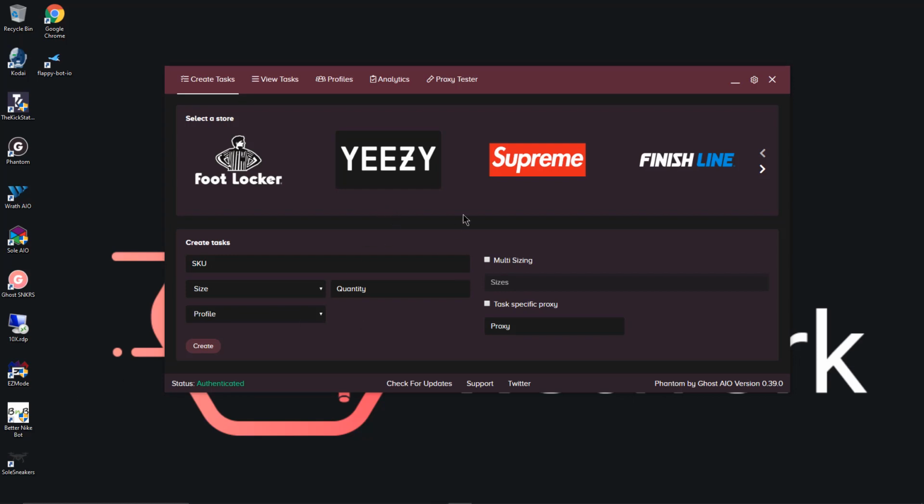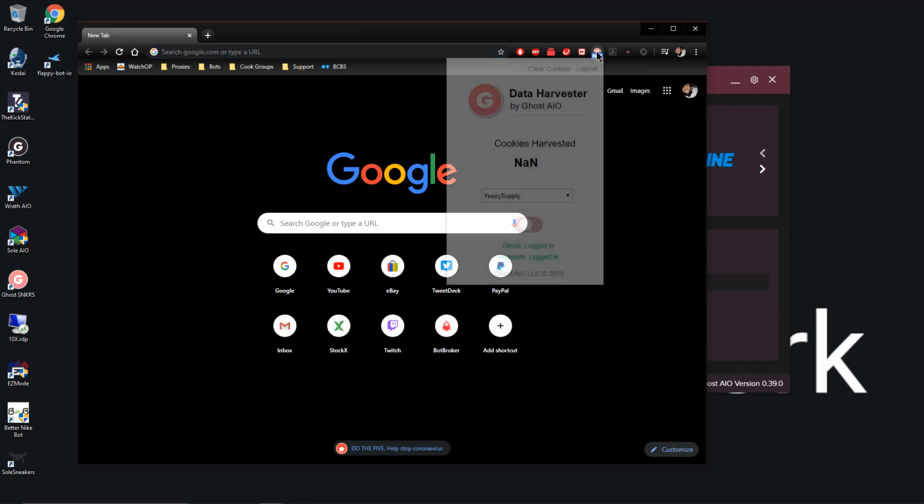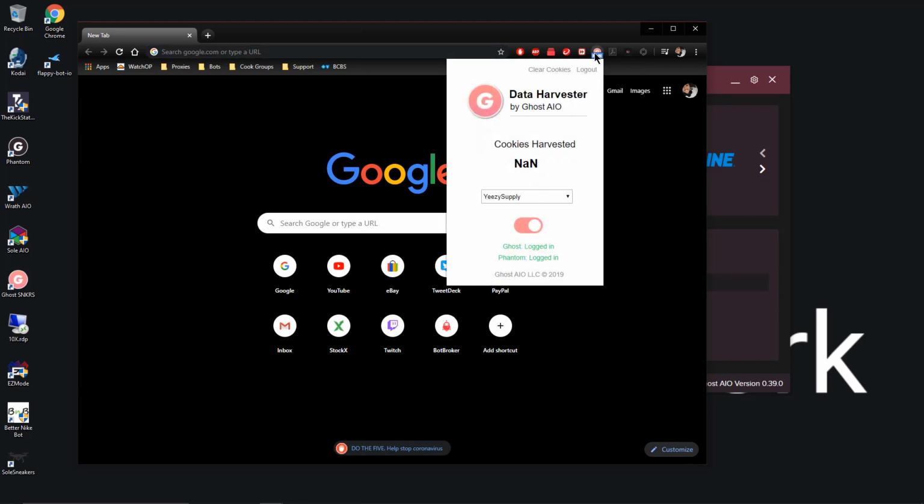The first thing we need to touch on is being aware that Phantom has released a Chrome extension for its bot. So what you want to do, let's open up a Chrome browser and you're going to want to install the Chrome extension. The link to that is provided in their Discord, so be sure to look through the announcements posted to find out the directory to find the harvester. And this is basically going to be it.